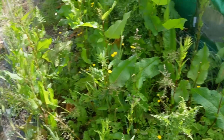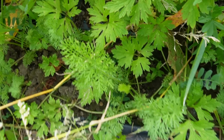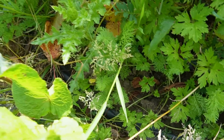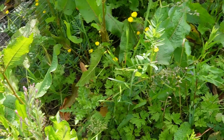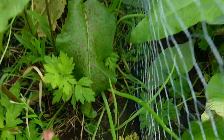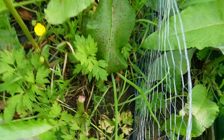Here's the patch of weeds. However, because I knew it was going to be a lazy time this year, can you see the frilly thing there? That is carrot, and there are quite a few carrots on here, and carrots generally I've found don't have too many issues with growing amongst the weeds. I do need to do some weeding in here, and you might be able to see some of the thin stuff here. Those are onions.